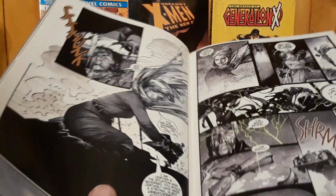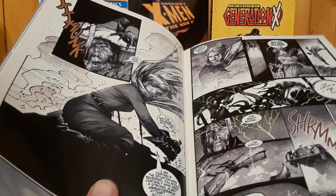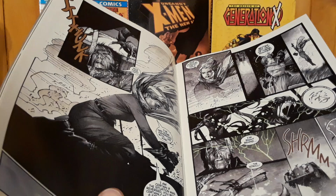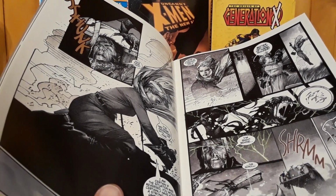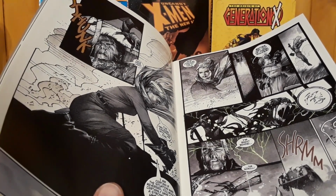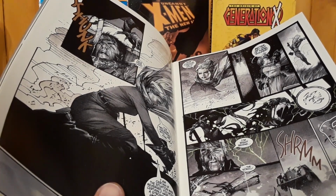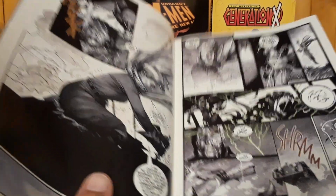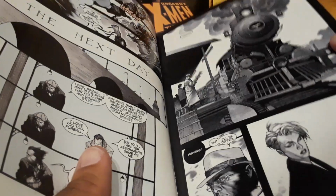So yeah, obviously Zealot saves him from the Daemonite, which reminded me of when we reviewed the WILDC.A.T.S DC crossover where Zealot killed Batman. Not only is Zealot a better fighter than Batman, Zealot's also a better fighter than Wolverine too. But this is before he got his claws.